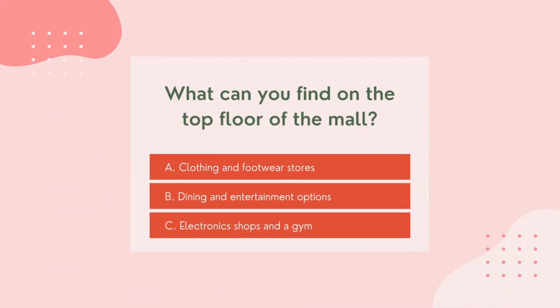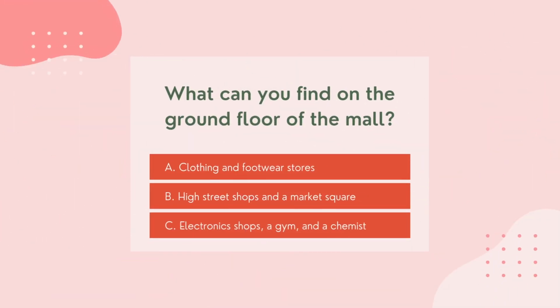What can you find on the top floor of the mall? A. Clothing and footwear stores. B. Dining and entertainment options. C. Electronics shops and a gym. What can you find on the ground floor of the mall? A. Clothing and footwear stores. B. High street shops and a market square. C. Electronics shops, a gym, and a chemist.